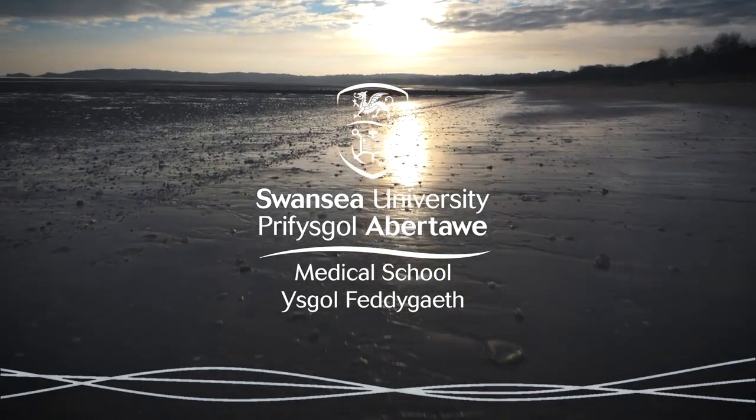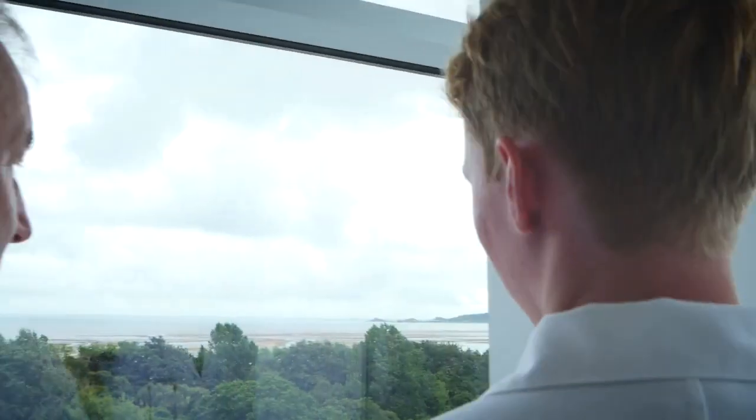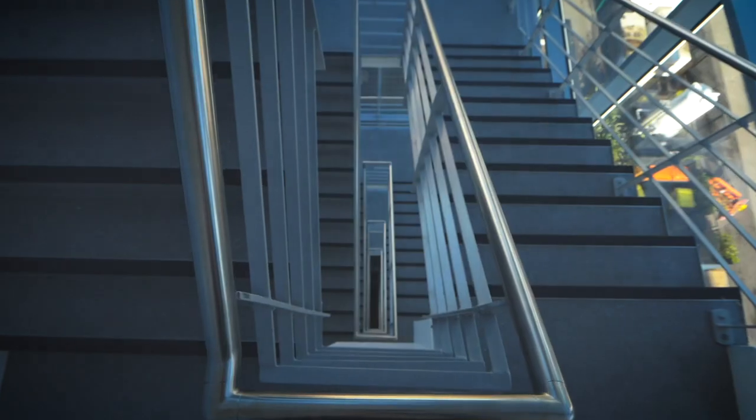It's amazing to live so close to the sea. I chose Swansea as I've always loved living by the sea, and Swansea is the closest university to the beach in the world.